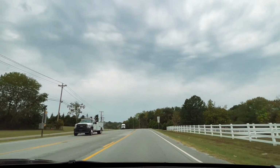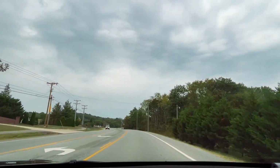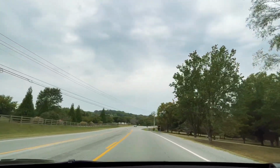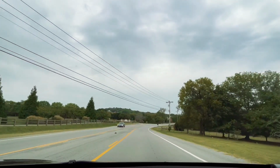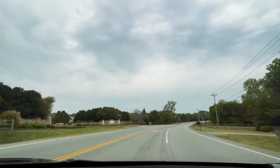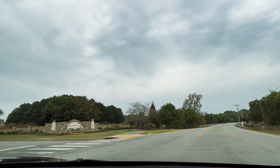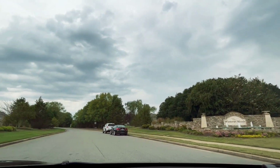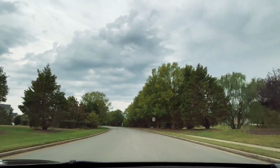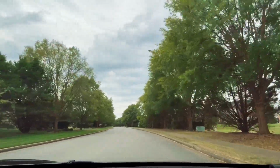All right, and we are heading down Sunset Road, driving west, away from Nolensville, headed towards Brentwood. We're coming up on the main entrance of Winterset Woods, which is where we started the video. And we are gonna make a left here on Briarcliff Drive. Speed limit's 20 miles per hour.